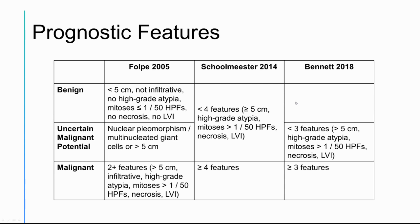And the WHO 5th edition that was just released this past week or last week uses the Folpe and the Bennett criteria in the classification for PEComas.